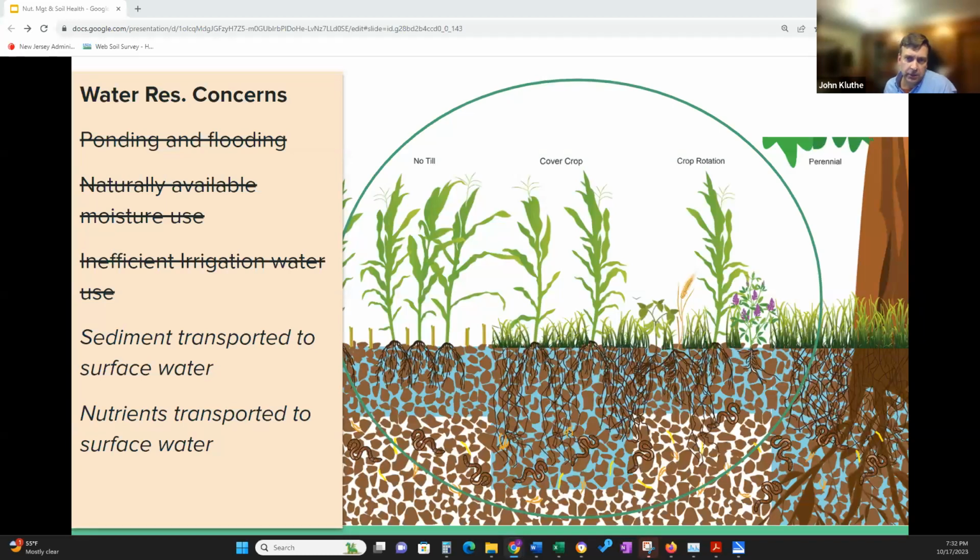Ponding, naturally available moisture use, and inefficient irrigation water use will all be reduced or eliminated with no-till, cover crop, and crop rotation. Transported sediment and nutrients will be reduced to the amount that soil loss is reduced.